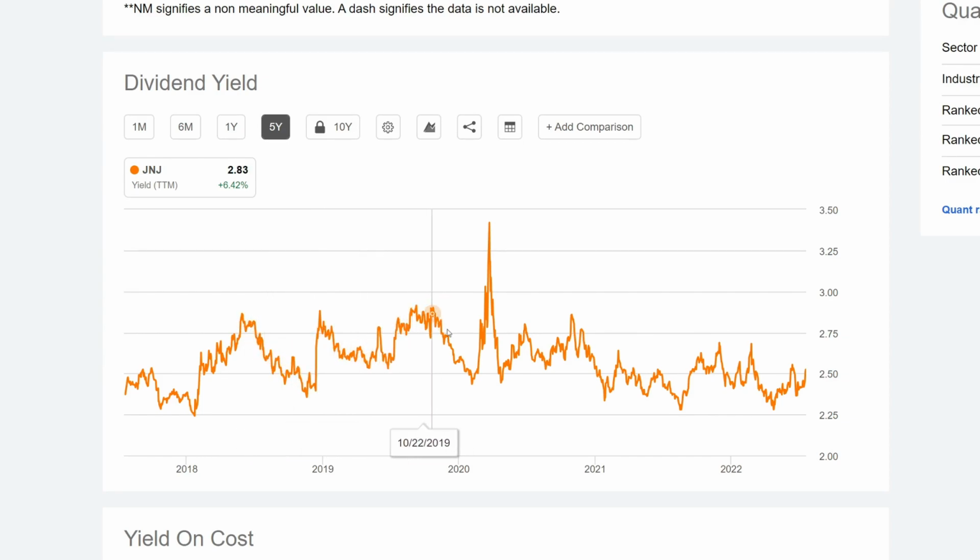Closer to 3% is usually a great entry point, but right now it's trading around 2.41% or so. Hopefully if the share price goes down, you can see a higher dividend yield.